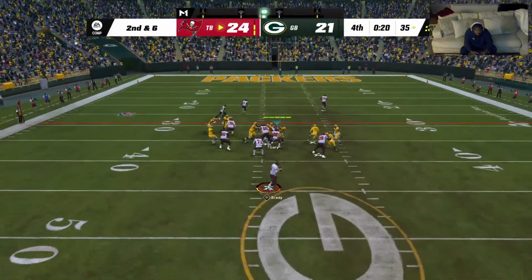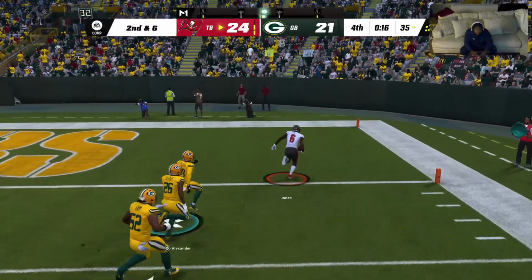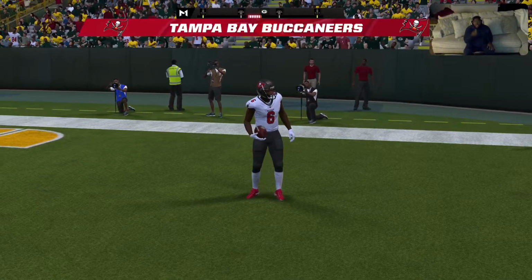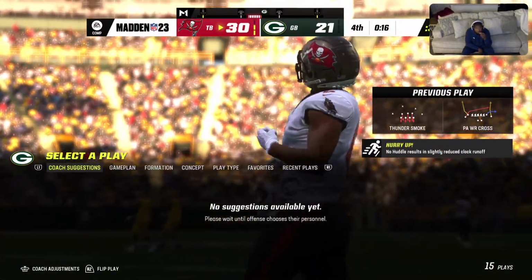Brady going to look to throw. Man open, here is Jones. And he's across for the late touchdown. And in the final seconds, that one should just about put a capper on this game.